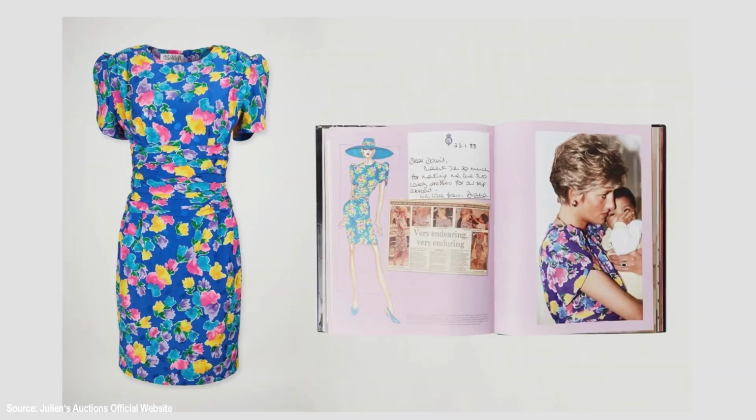Another highlight of the Princess Diana auction is a floral crêpe de chine dress by Belleville-Sassoon. It's also called the caring dress because initially it was designed for an official visit to Australia in 1988, but Princess Diana kept wearing this dress for other official visits and also when she went to hospitals and sat with the patients. This dress is very colorful.